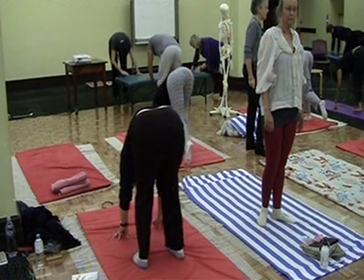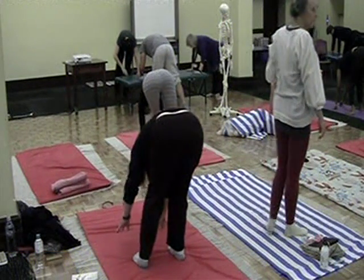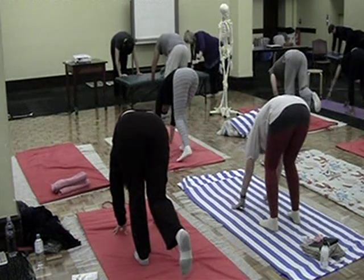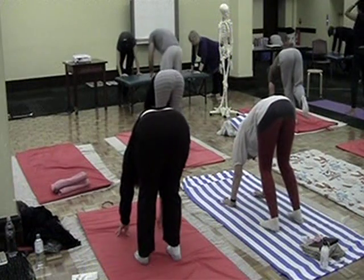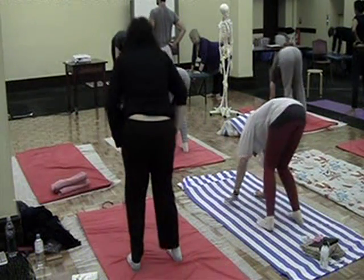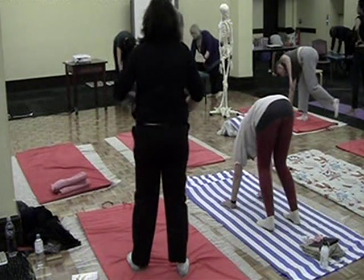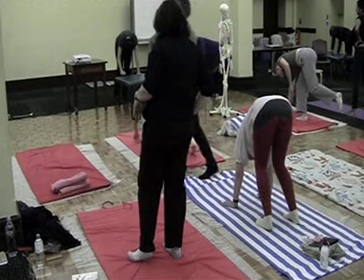And then you can do the same hand and the same foot. See, what do you have to do to do that? What has to change shape in your torso? What can happen in the middle of you?